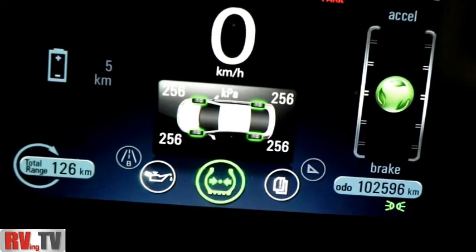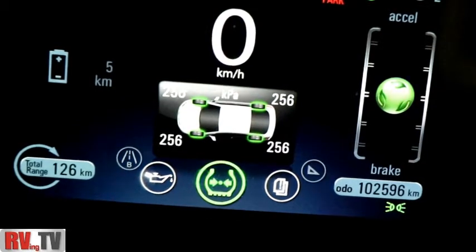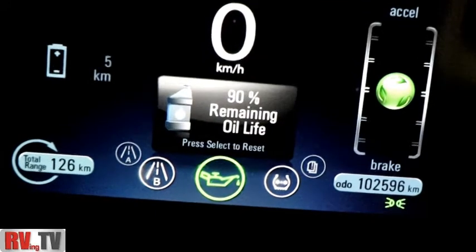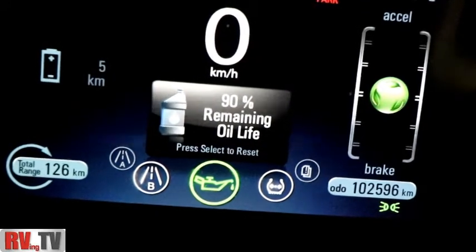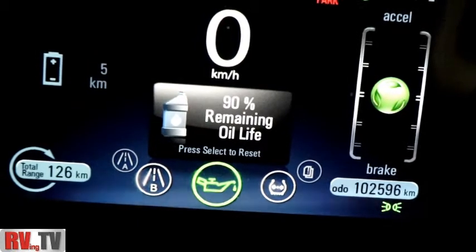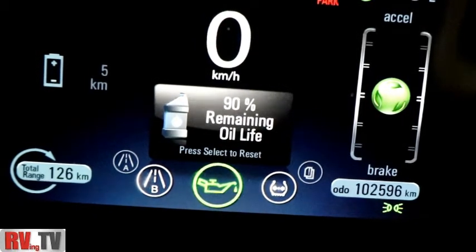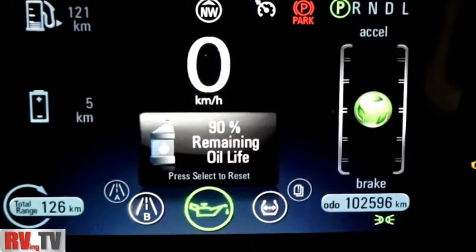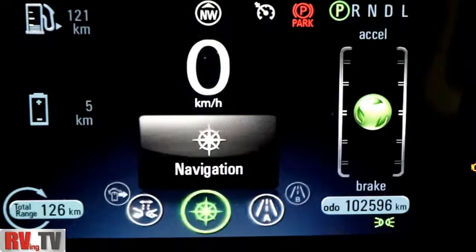We do this on both our summer tires and our winter tires just to make sure that they're running at optimum level. You can see right now 90% remaining engine oil life. Now, this is the engine oil of that range extender. One thing you're going to find on a Volt, you're going to need to change this well before this comes up telling you you're at 0. Because if you're doing the regular runs and running on electricity, that range extender is really going to almost never run. And then, of course, we have our A and B for mileage.